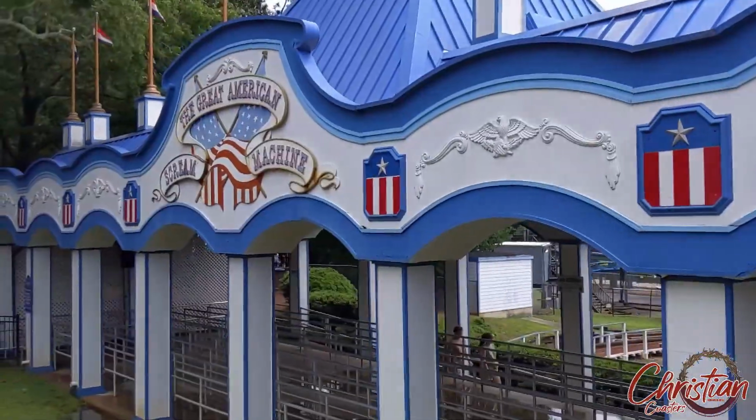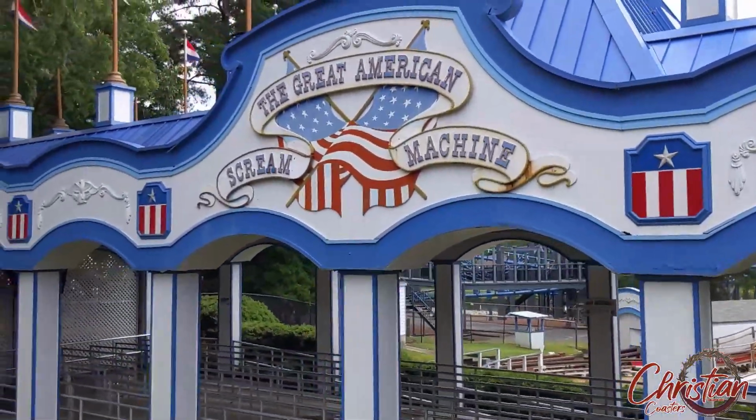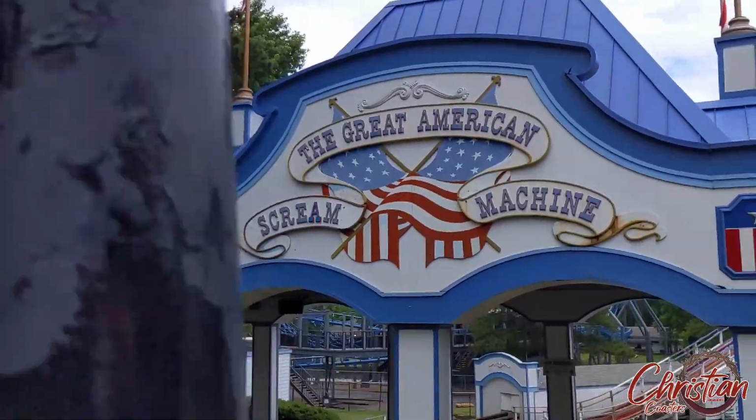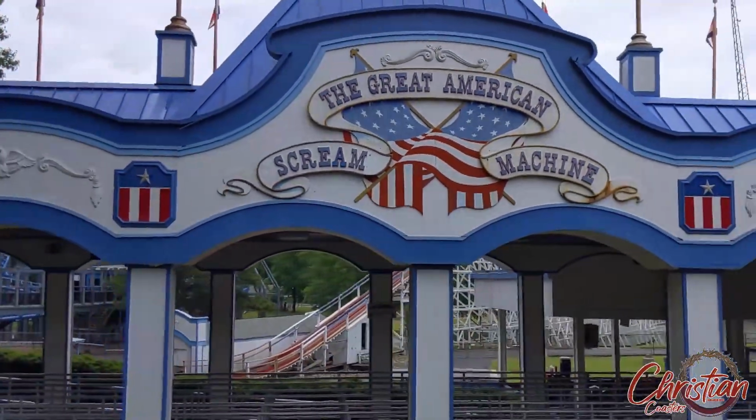Of all 7 parks on this trip, I have been warned about this coaster the most. To say I'm slightly nervous is an understatement, but let's give Great American Scream Machine a chance.